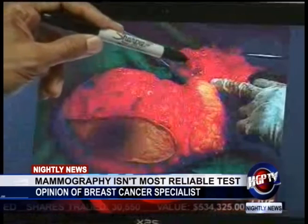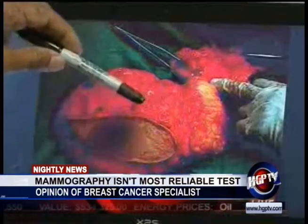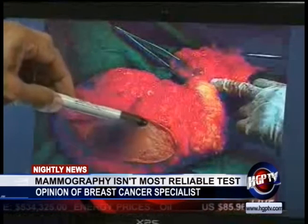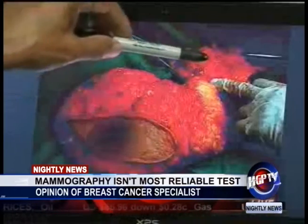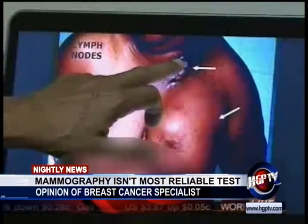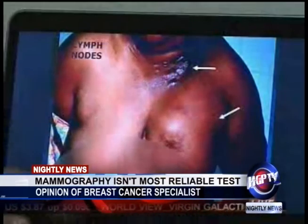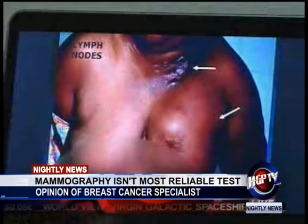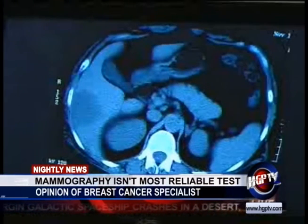You can see these glands under the arm here, these glands. So the cancer has spread. You can see a little skin tethering here. This one was tethered to the skin. The cancer has moved from this site up to the glands under the arm. The reason the underarm lymph nodes are removed is twofold. There is a chance they can still be infected, or if left uninfected, the cancer can regrow and spread.